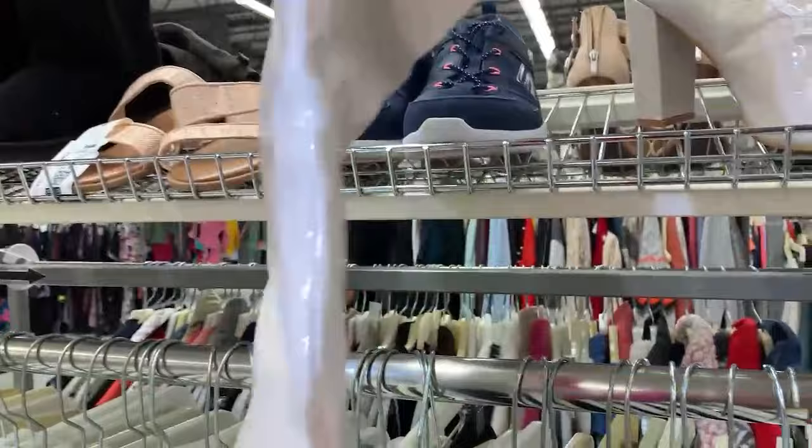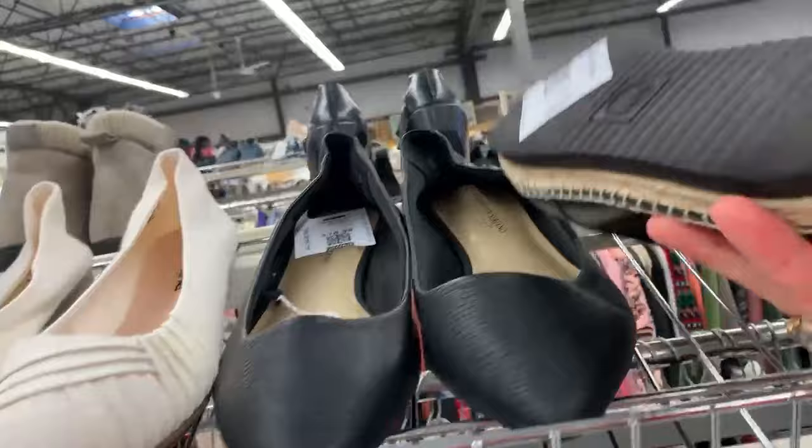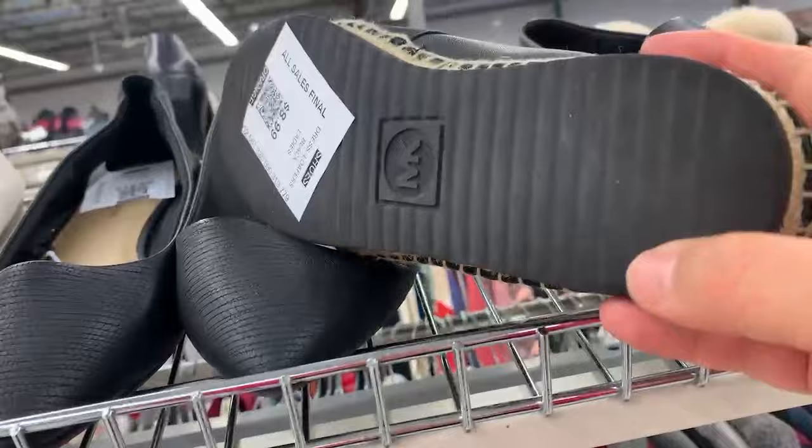It's too high. And this material is not leather. It's vinyl, okay? It's a cheap material. So it's too high for me and it's a cheap material, you pass. Okay? Flip, look at that. You see that? These are nice shoes, but somebody already wore them a few times. So you pass.